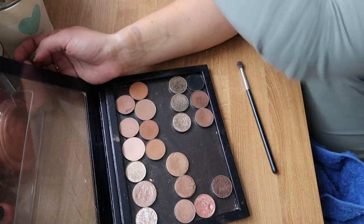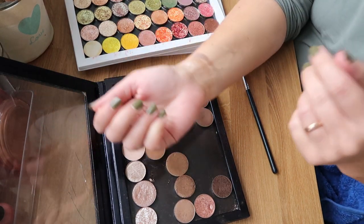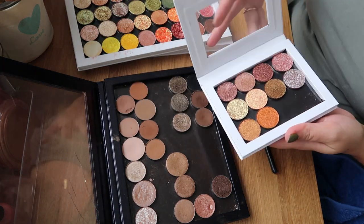I have an issue here because all of my Glam Shop shimmers are in these palettes, and here I have a ton of neutrals as well, as in here, for example, even though I don't see any similar color here.